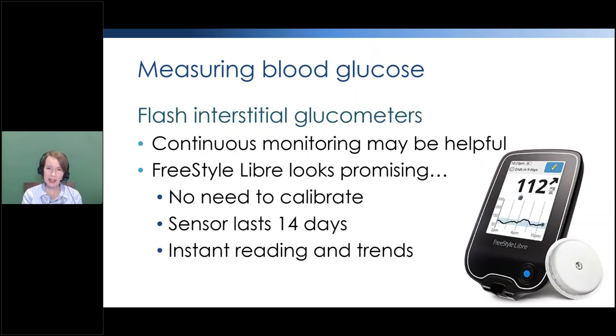In the last couple of years, though, most of us have drifted away from teaching our clients to do that and instead are reaching for these flash interstitial glucometers like the Freestyle Libre. And this is a device that's worn continuously. It doesn't need any calibration, which is wonderful. So we can apply the device and then the client is able to non-invasively measure blood glucose concentrations at home. The sensors last up to 14 days.